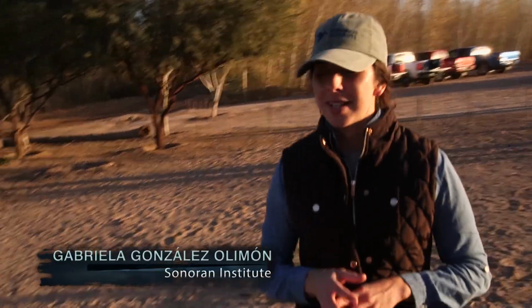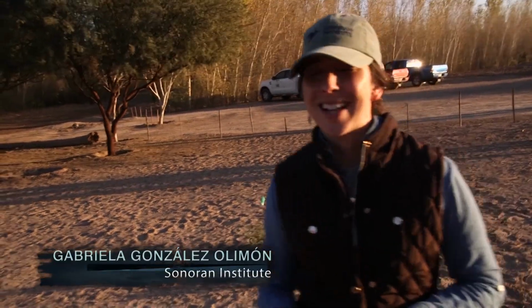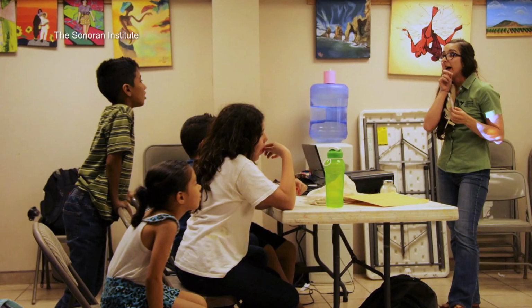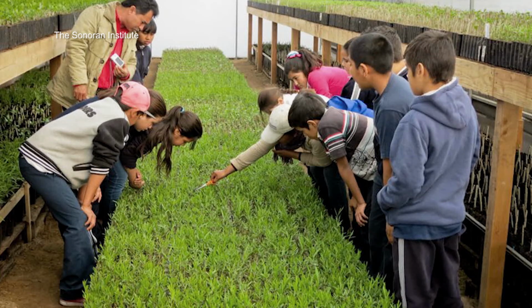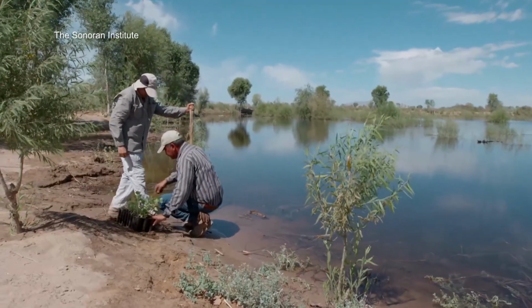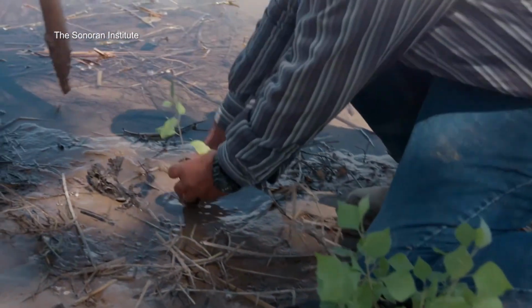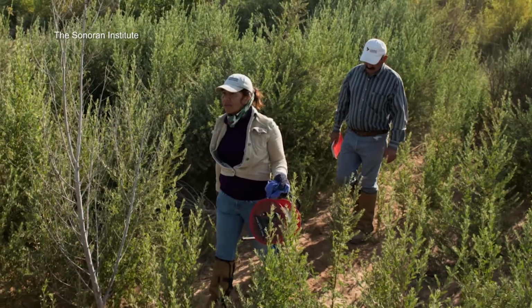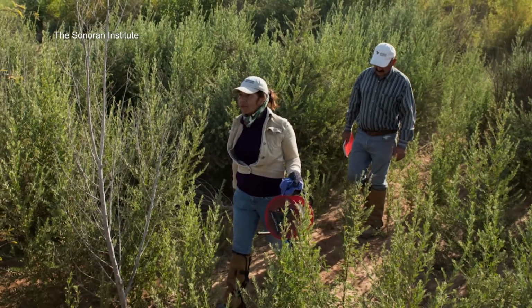Here what we do is that we are restoring the site with this native vegetation. We also have an environmental education program. We brought close to 7,000 people to the site, around 3,000 people a year. Celia is a member of the community, and she has been working at the restoration site here for about 9 years.